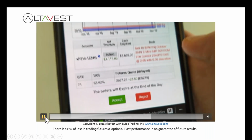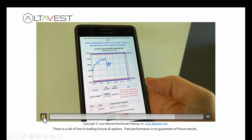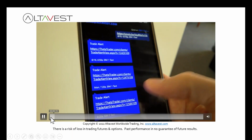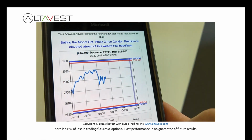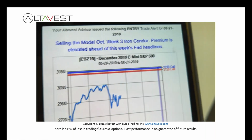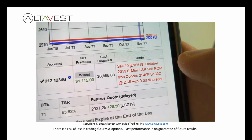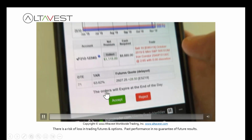And if you like what you see on that alert, you just touch accept on your screen. That's all you have to do. Just that simple. So if you want to look at that one more time. Yeah, you can see the date on that, 2019, a little bit older, but it all works the same.